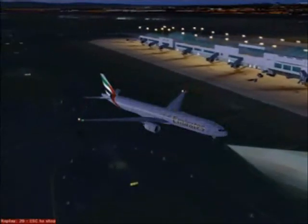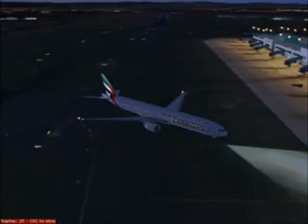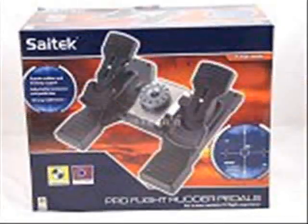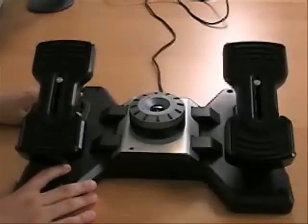There are plenty of advantages to using pedals as a part of your flight simulation setup, including the ease of maneuvering while taxiing and straightening out the airplane in a tough crosswind approach. The Saitek Pro Flight rudder pedals are available on their own for only $149.95 or in a bundle package with the X52 flight control system for only $249.95.